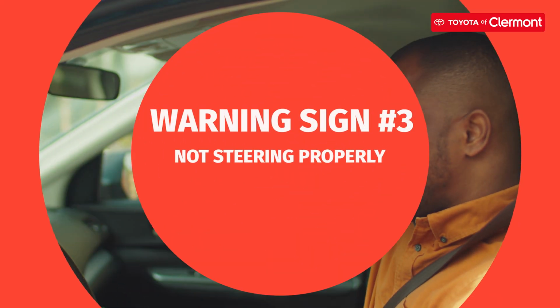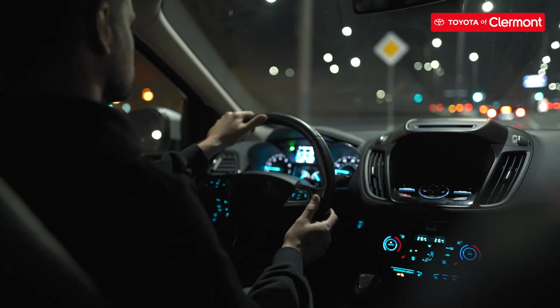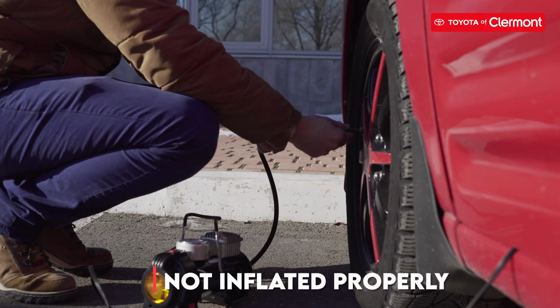And if your car isn't steering correctly, then this can be caused by a loose steering gear, worn ball joints, or a loose wheel bearing. Also, if your steering wheel bounces when you're driving fast or braking, then your wheels might be out of balance, unevenly worn, or not inflated correctly.